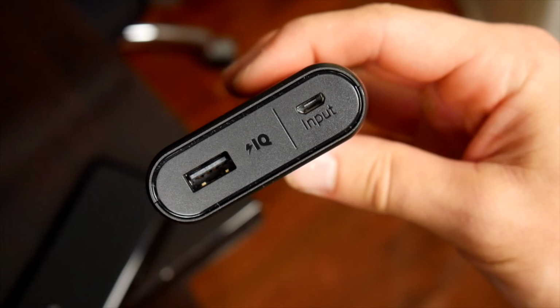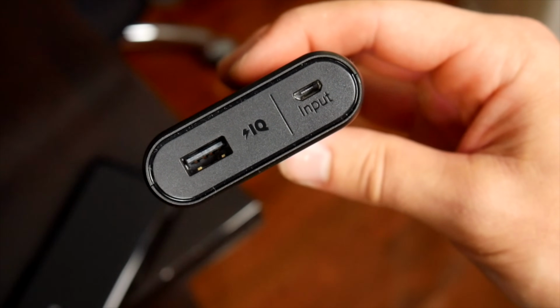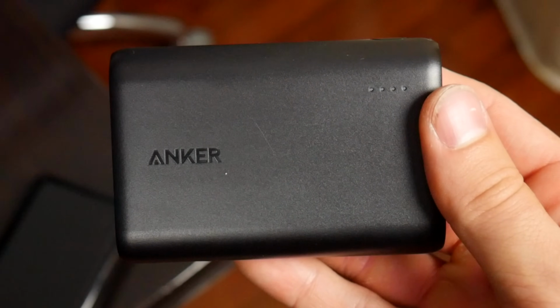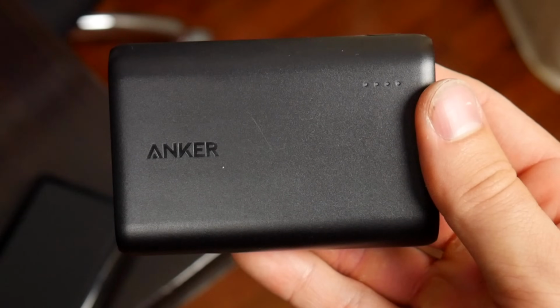You get one USB port for decent quick charging and one micro USB port to charge up the battery pack itself. And for about $26 on Amazon right now, I think not only is it a great deal, but it's also Anker, who are widely known to produce the best external batteries in the business.